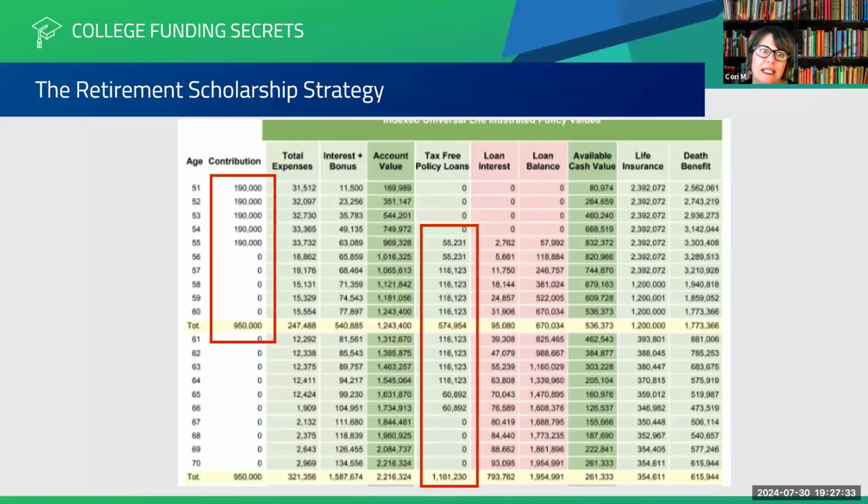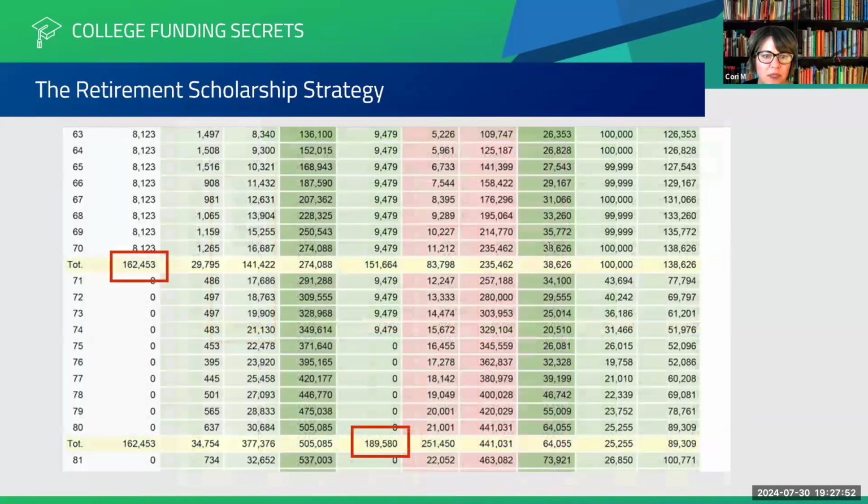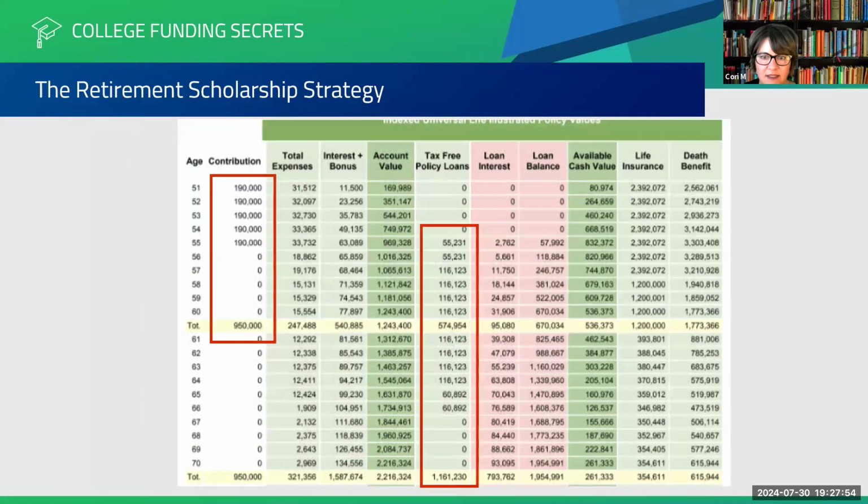Hopefully, you could get an income driven repayment plan and not have to pay all that money back and keep your $1 million for retirement. But nonetheless, almost $1 million in and borrowing over $1 million to pay back for college. And same story, right? You get a refund on the cost of college.